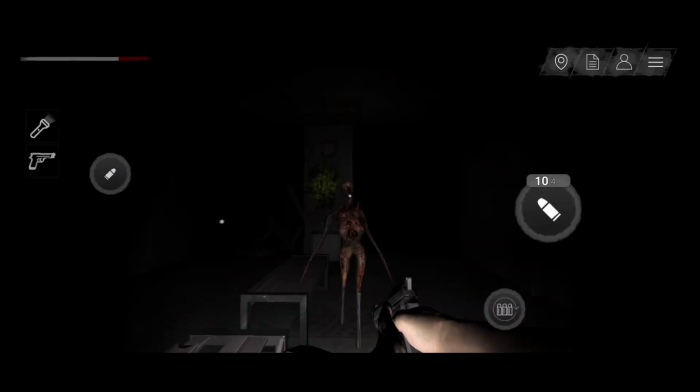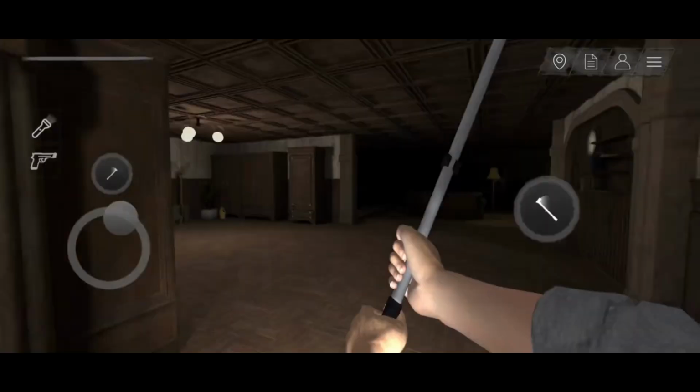As the developers themselves say, so are you ready for a nightmare? If you think you can handle it, this horror action story is just for you.